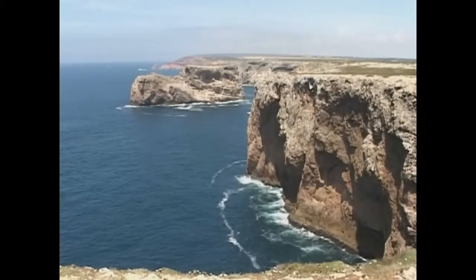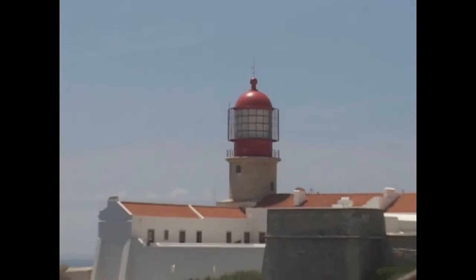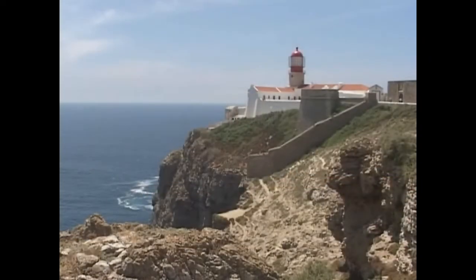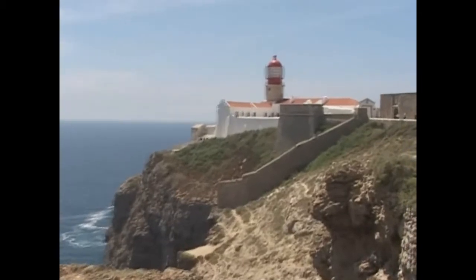Nearby is Cape St. Vincent, mainland Europe's most southwesterly point, known to ancient mariners as the end of the world, where it was believed the sun sank into the ocean every night. The lighthouse has a 60-mile range, the most powerful in Europe.